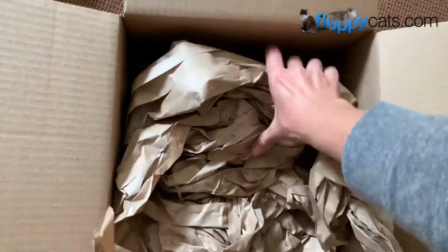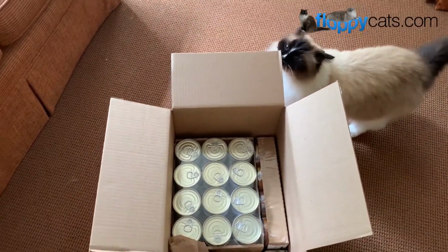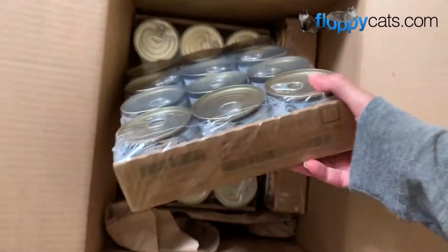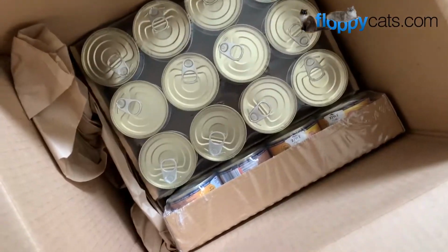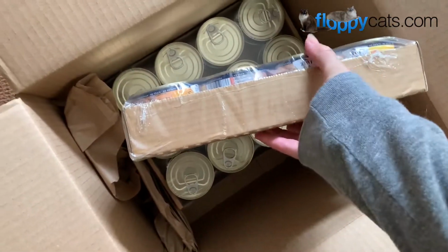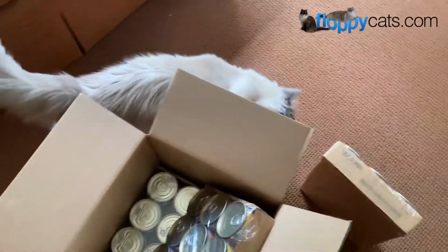We got something new in the mail today. This is some new food. Oh, Charlie, that was offensive. People getting in your way with some papers. This is a new food from ZIWI Peak. This is actually the old food. This is the new one of the new ones. So I'll pop them open so you guys can check it out.